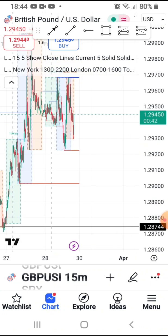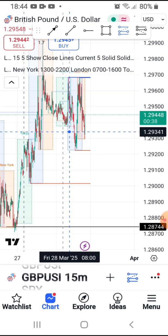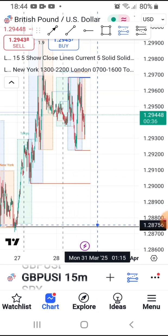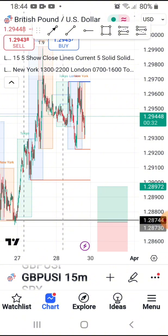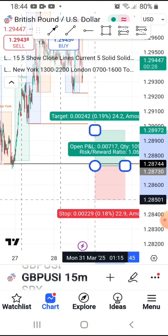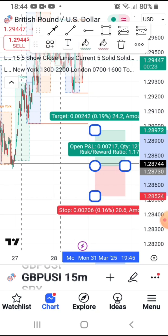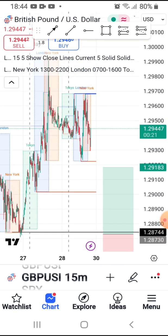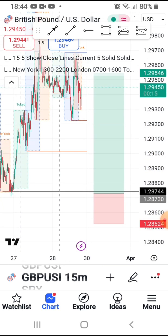So what happens now? I wait for the market to come to this zone and tap into this zone. I'm risking 20 pips and going for 80, 81 pips, which is 1:4.